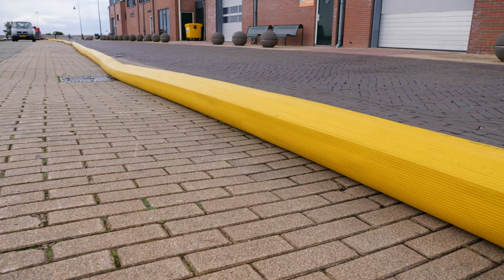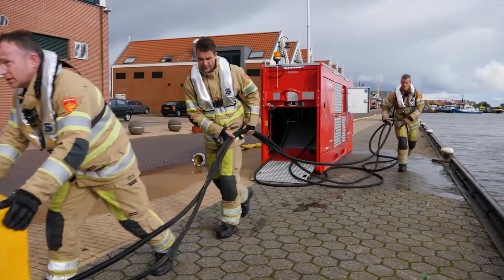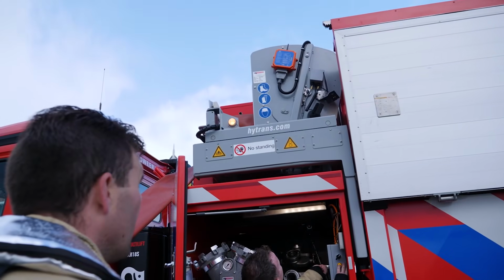The device creates a pressure of 10 bar and can pump up to 8,000 liters of water every minute. Moreover, it requires a minimum water depth of just 30 centimeters to operate.